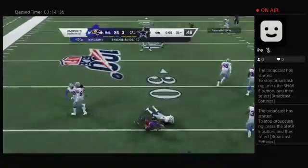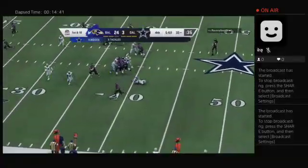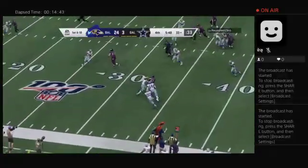He's able to get it to the 33. Good enough for a first down. They get 6 on the pickup there as the drive will continue.